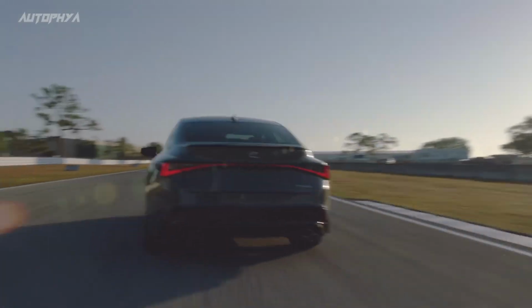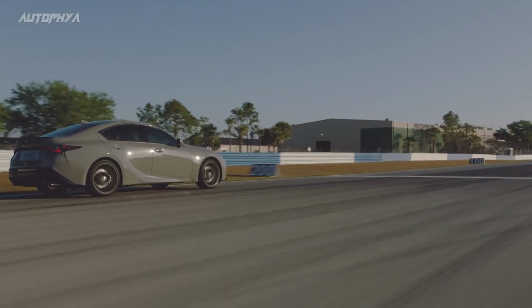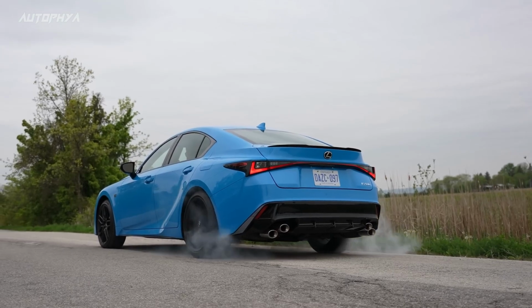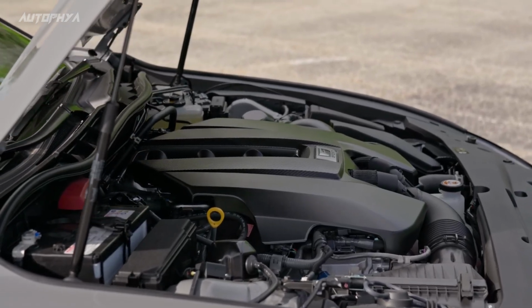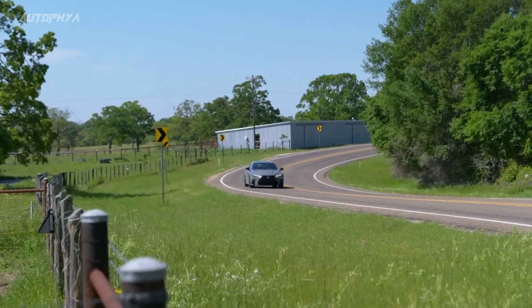We would skip the 4-cylinder IS 300 as this engine lacks the performance to complement the car's athletic chassis and refined upscale personality. Upgrading to the V6 allows the IS to shine. In our tests, a rear-wheel drive IS 350 F Sport achieved a brisk 5.6 second 0-60 mph time, which is average for this swift class.